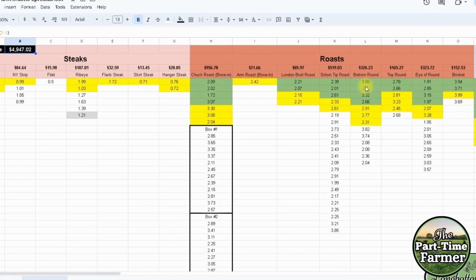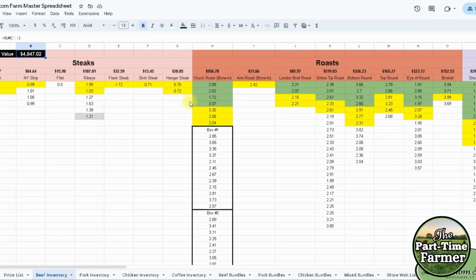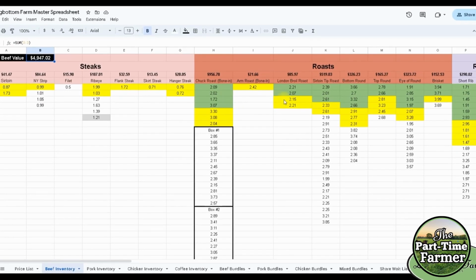That can be a real headache when you've got the same thing posted and you're taking it to the market and you got it posted on the website and then it sells on the website. And then your wife gets back from market and says, oh, I sold that at market. It gets crazy. With that spreadsheet, everything that goes into that market freezer downstairs gets highlighted yellow, and everything on the website gets highlighted green.